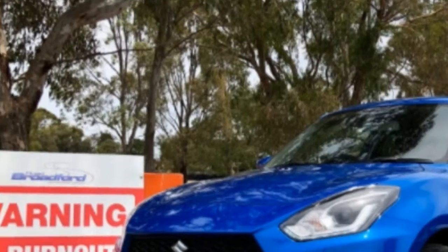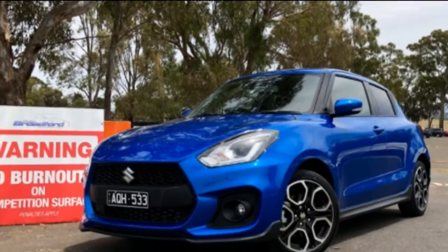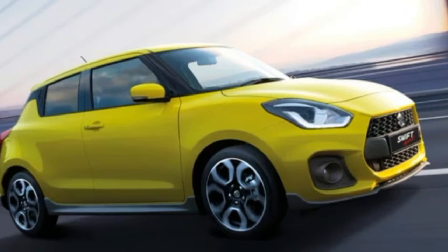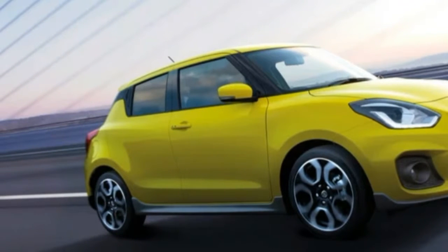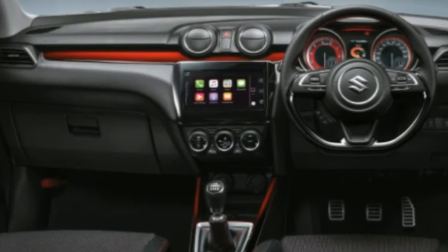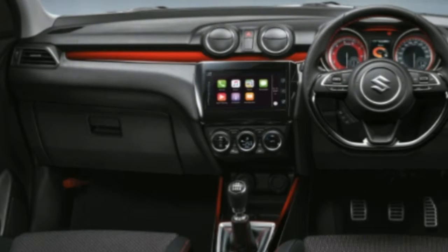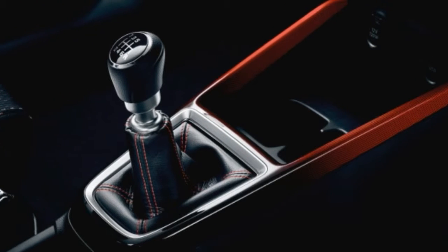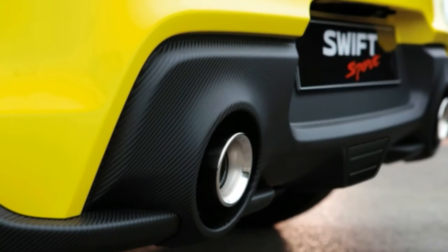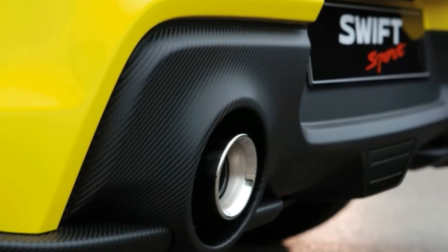Matched to the engine is a carried-over 6-speed manual gearbox with a shorter shift and reworked clutch, or the $2,000 more expensive automatic option. The old CVT is gone, replaced by a new 6-speed unit with torque converter. It's worth noting here that the Polo and Clio get dual clutch units, standard fit on the French offering.